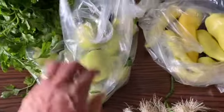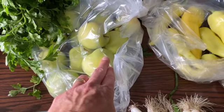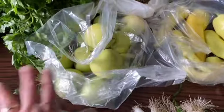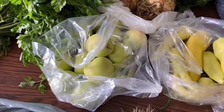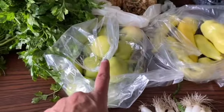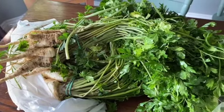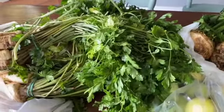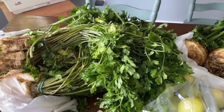Then I've got some honey gold apples, I think they're called. I tend to buy certain apples that the grocery stores typically don't carry, and these were, I think, called honey gold. And then I got tons of parsley root. Again, same thing, I need it for my soup broth, and tons of parsley leaf. I will freeze that as well for the soup or any recipe that needs it.